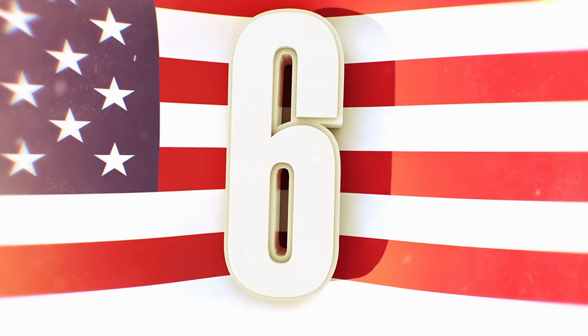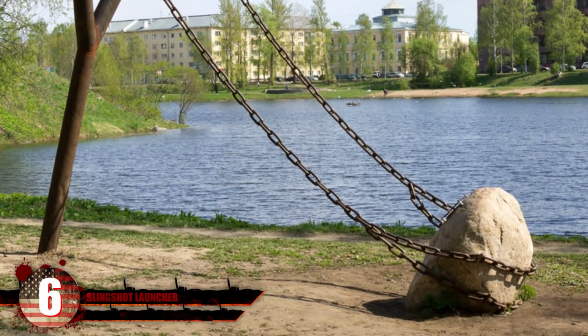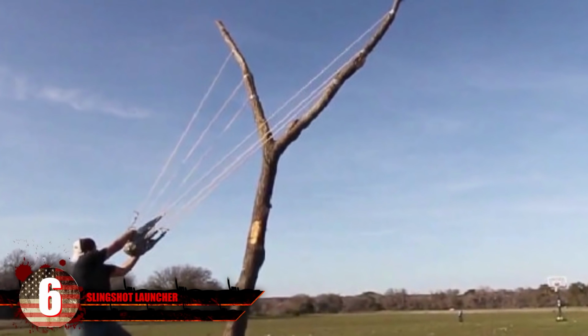Number 6. Slingshot launcher. Let's make it clear that giant slingshots might not be powerful enough to seriously damage zombies, but it'll certainly make for a great launcher for anything like Molotov cocktails or even hand grenades.